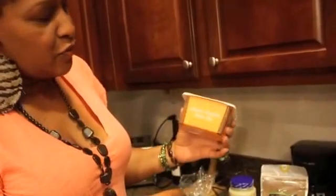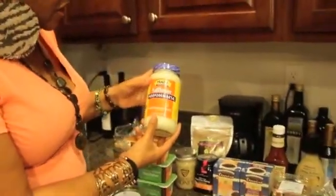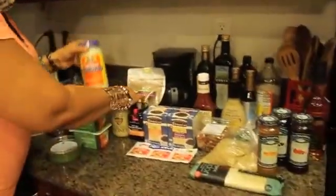And I got a Holy Chipotle bean dip. I never had this before, but it looked really interesting, so I wanted to give it a try. We have our typical mayonnaise that we get, because we needed some more.